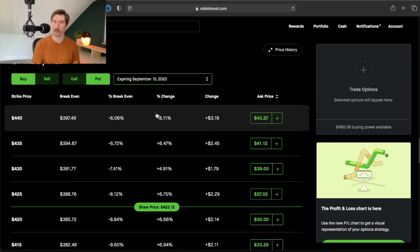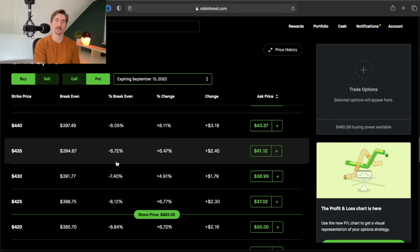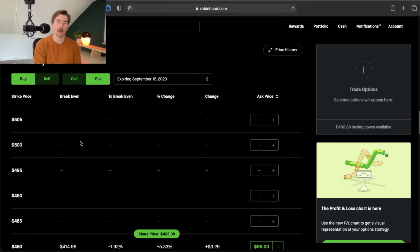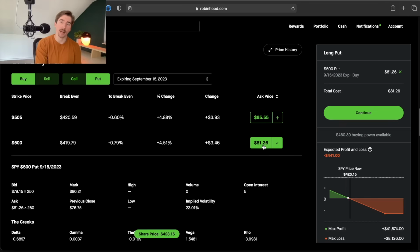And again, we can determine the likelihood of our option expiring in the money by looking at our delta values. Now, for a LEAPS option, I generally keep this between 70 and 90. So if we go with this 460 put, this has a 55 delta, which is way too low. But if we go with, say, the $500 put, this has a 69 delta. So I'm going to buy this put option, and right now this is going for $8,125.